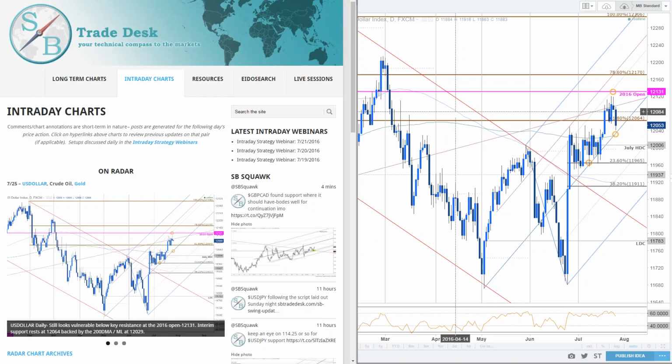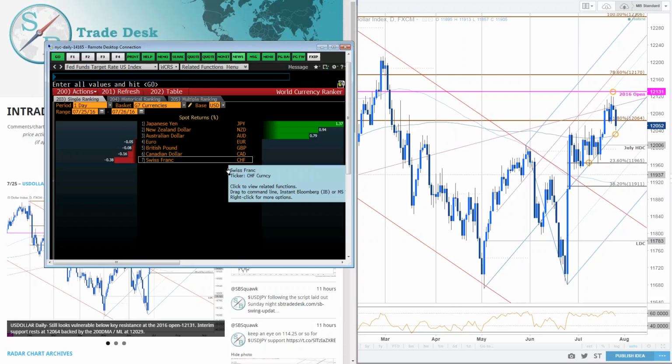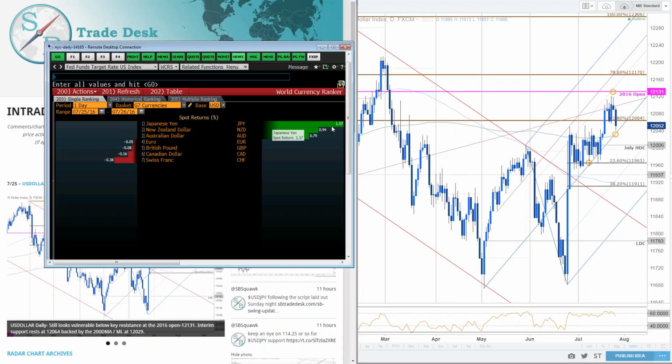Okay, so let's jump right into the charts. Here's what the U.S. dollar looks like ahead of the open of U.S. trade. You see that we got a split decision here, broadly weaker against most of its major counterparts. The yen, strongest gainer on this session.